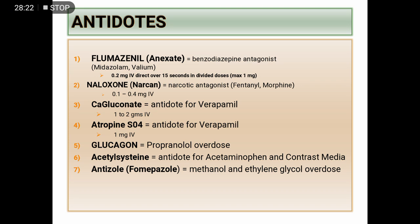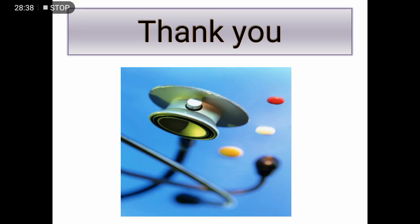Atropine sulfate, antidote for verapamil, 1 milligram IV. Glucagon, for propranolol overdose. Acetylcysteine, antidote for acetaminophen and contrast media. Antizol or fomepizole, for methanol and ethylene glycol overdose. And thank you very much.